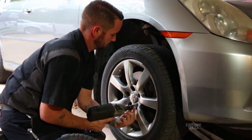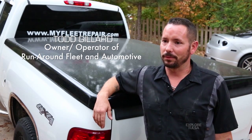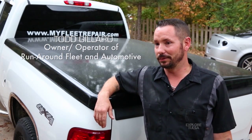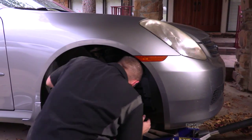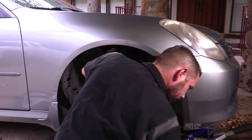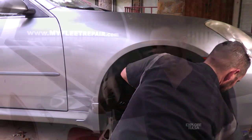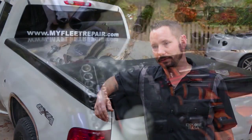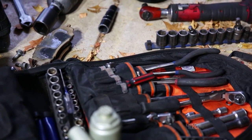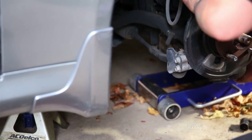I became a mechanic because one of the Tulsa shops took me for $3,000 and didn't do anything to my car. I pulled the car out of the shop and nothing had been fixed, and I said, I'm just gonna learn how to do stuff on my own. I started doing it on my own and liked it and decided to pursue it, and so I decided to just help people cheaper.